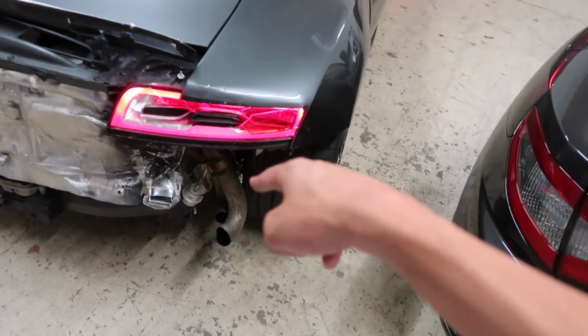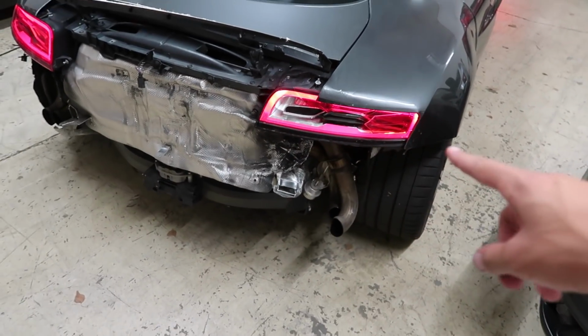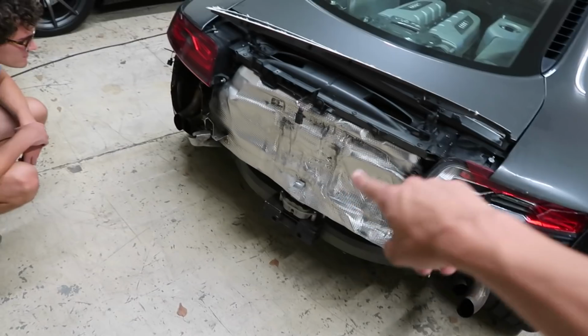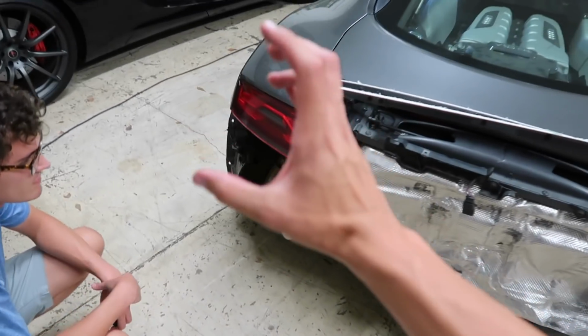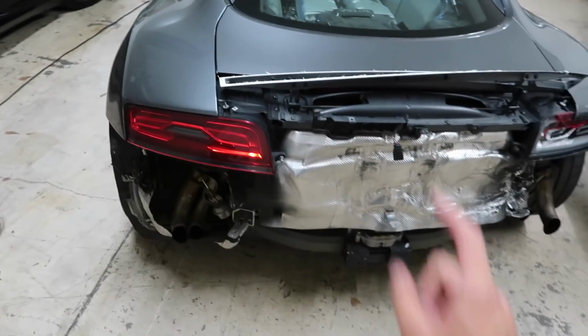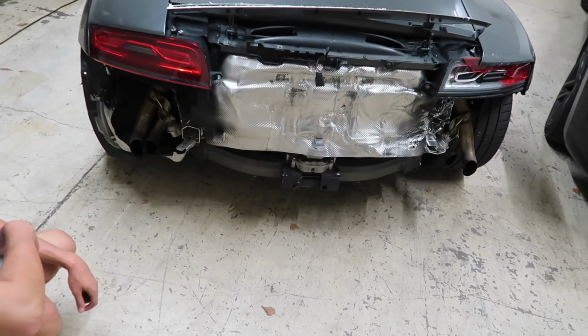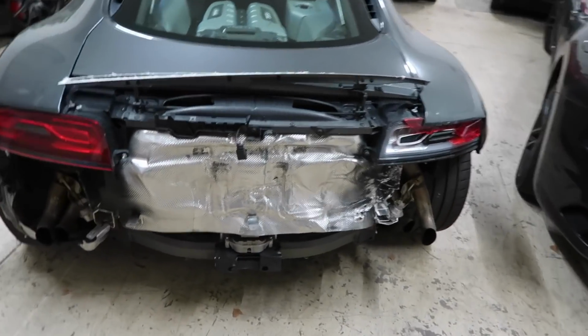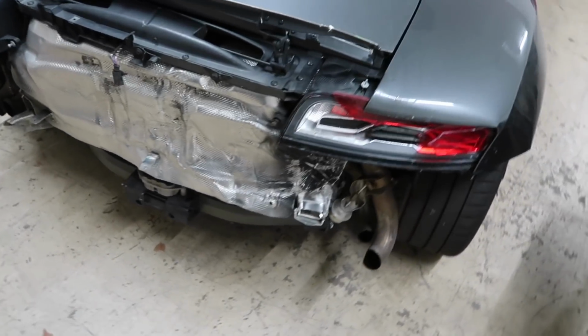Comment down below or send us an email, jrgarage22@gmail.com, if you know anyone with a facelift rear bumper, so the circle exhaust tips, not the oval ones like the 2010 to 2012 cars. We need the facelift one, or if you have a facelift taillight, let us know. It'd be greatly appreciated. We will happily buy them off you if it's a good deal.